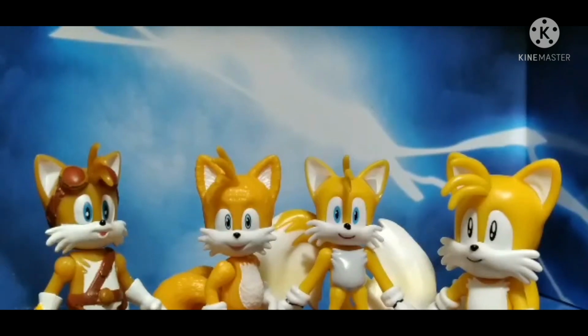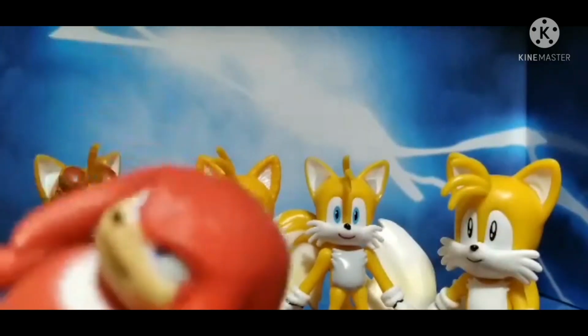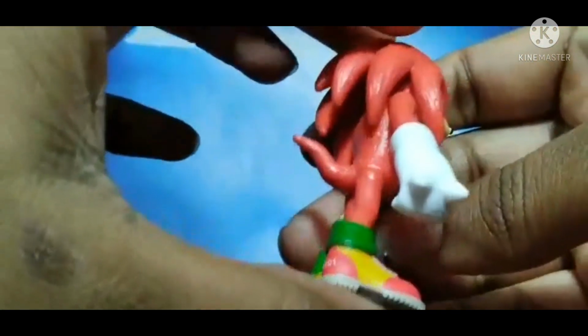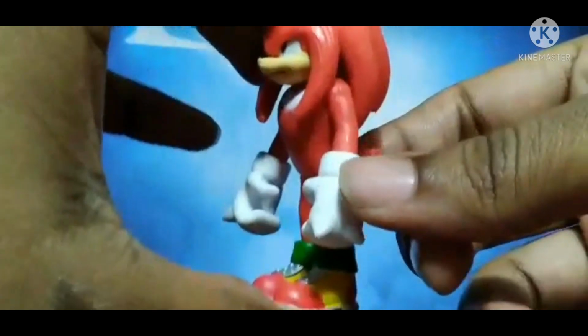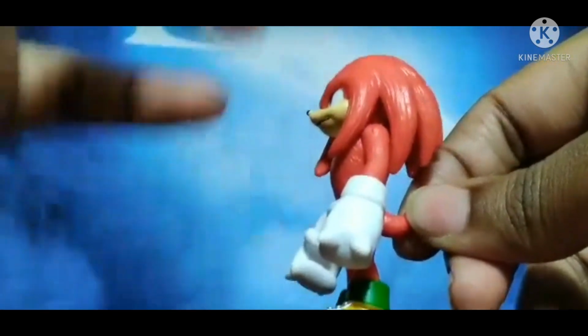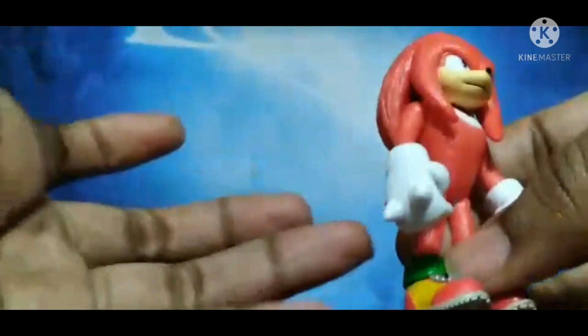Next, it's time to move on to Knuckles. Wait, no, not Knuckles. I mean, this Knuckles. Yeah, this Knuckles. So we have Knuckles. Now, I'm so happy that I have this Knuckles in my hand, because he's my favorite character in the Sonic franchise, next to Sonic, Silver, Shadow, and more characters.